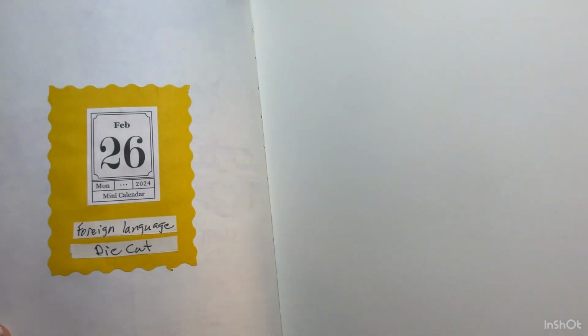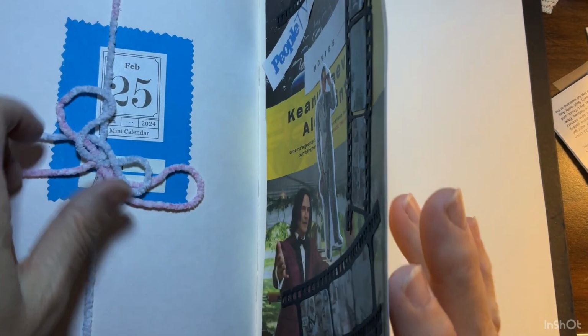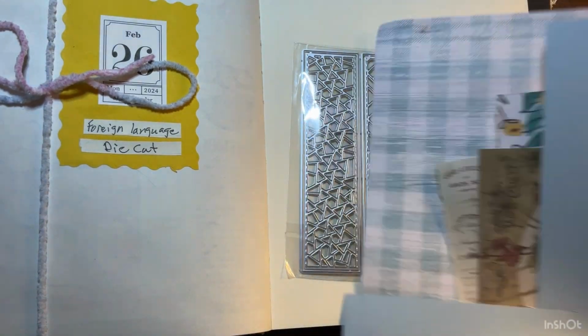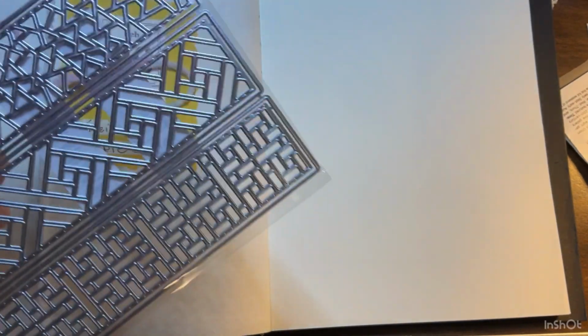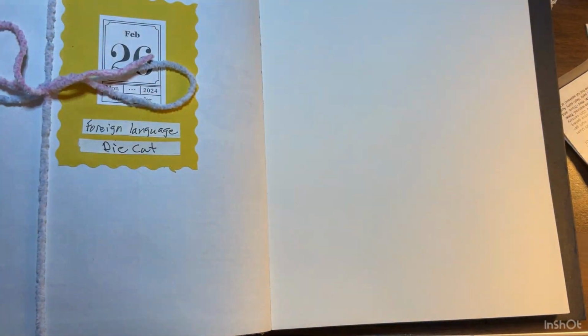All right, let me go find something in a foreign language and a die cut, and we will do this page. So back in a minute. Okay, I've gathered up some things that we're gonna use. I'm thinking these die cuts.